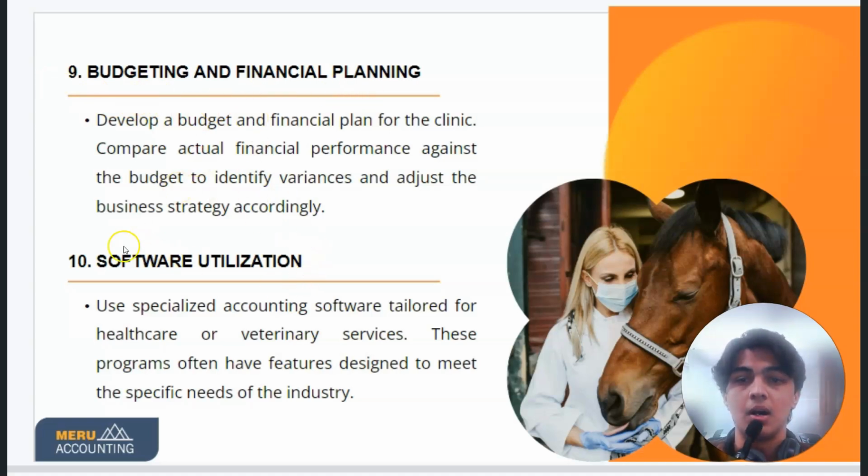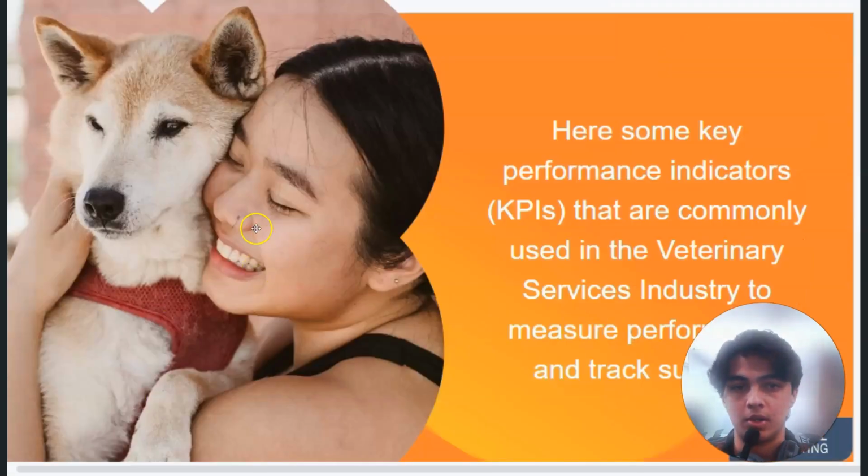Next, we'll talk about software utilization. What are the software that you can utilize for all this record keeping and bookkeeping? There is some tailored software made specifically for veterinary services, with specific designs or features related to this. So you can use some of this software for accounting and bookkeeping in your particular industry.